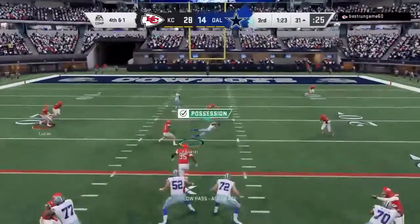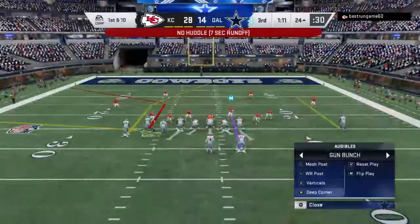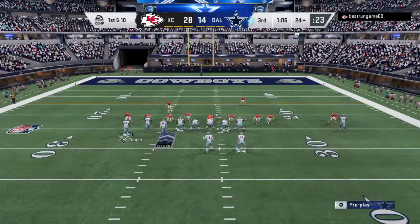Now Prescott on 4th down. And he's got his favorite target yet again. It's complete. Well, we kind of looked at each other as they decided to go for it, but in the end, great execution, a 6-yard gain, and it all works out.